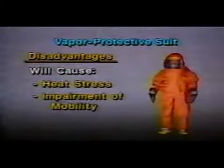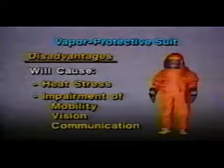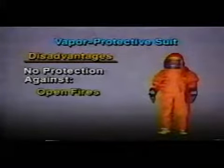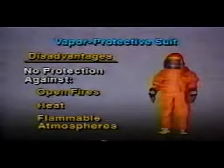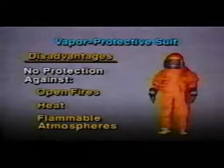Although vapor protective suits provide the highest level of protection, they present certain disadvantages for the wearer. Because they're gas-tight, they don't allow body heat to escape. A buildup of body heat will cause heat stress. Also, these suits impair wearer mobility, vision, and communication. Vapor protective suits are not designed for use around open fires, heat, or flammable atmospheres. Although they may be used in combination with fire-resistant clothing, vapor protective suits alone provide no fire protection.